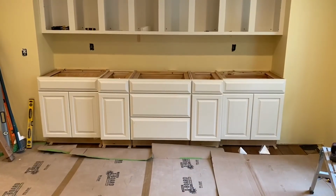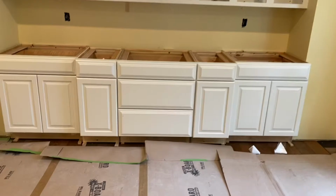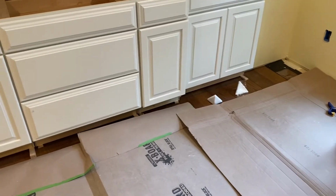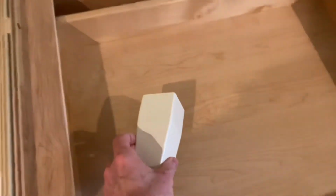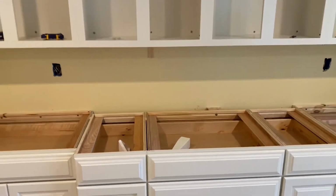Let me show you exactly what's going on this morning. So this is where I finished up the other evening. And as you can see, we got all the doors in place on the lowers. Still have shims sticking out that need cut off. And then I'll get the toe kick installed all the way across there. We do have some legs that are supposed to be installed underneath these cabinets to give it a more furniture look. But Amber's still not sure if she likes this leg design or not. So I'm gonna hold off on that until she makes a final decision there.